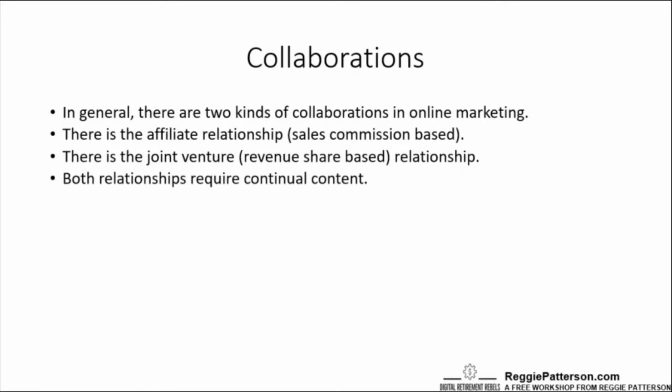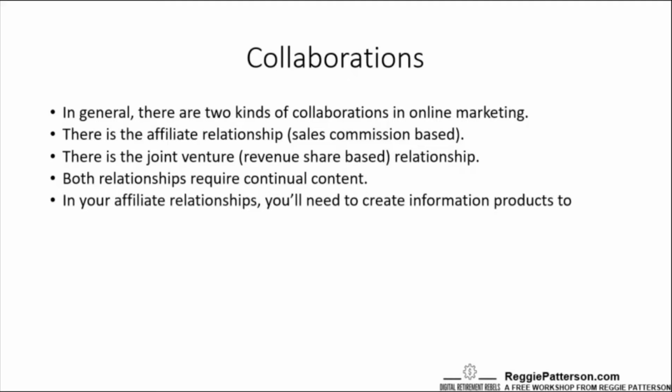Both of them require continual content, however. So when you become a great affiliate, when you become a joint venture partner, you still have to be producing content and great products. Let's just talk about affiliate relationships for a second.